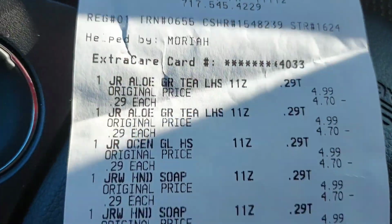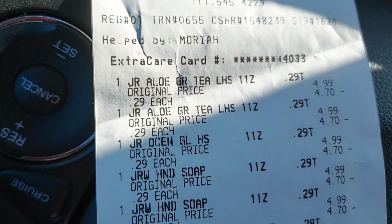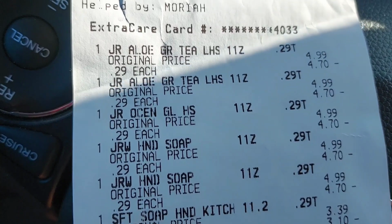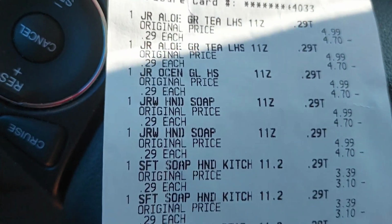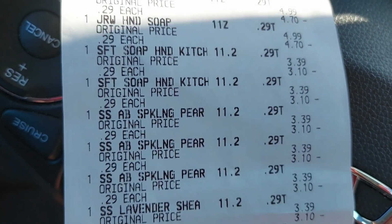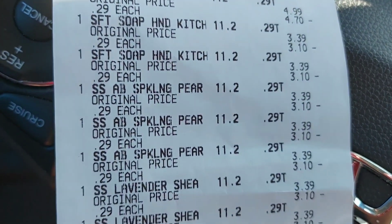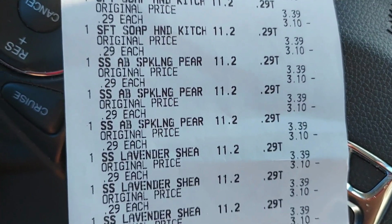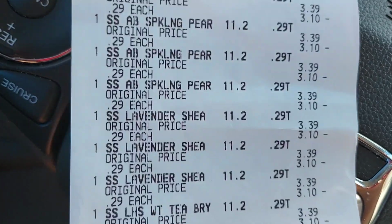So here is my receipt, and you can see that the J.R. Watkins was regularly $4.99, and it comes down to 29 cents. So really, that is more than 90% off, because 90% off would have been 49 cents. Okay, and you can see I got 5 of those. And then you see the soft soap, which was $3.39, but that was marked down to 29 cents. So guys, you're getting a really good deal, because even the soft soap, if that was 90% off, would have been 39 cents. But again, it's ringing up 29 cents.